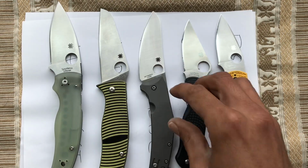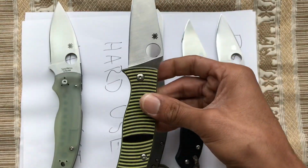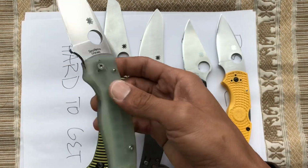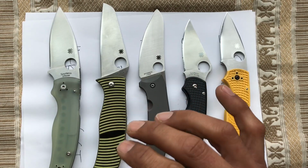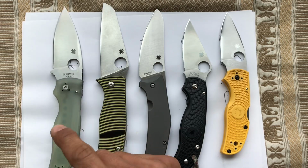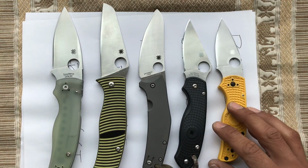Fantastic knife, one of my favorites overall in general. And then for the hard use, we have the Caribbean. And then for the hard to get, we have the Spyderco Shaman. The Spidey Chef runs around 217, Caribbean 169, and then the Shaman over here, if you can find them, will probably be around 250 to 300 bucks on the secondary market. Fortunately, the secondary market's the only place you can find those.